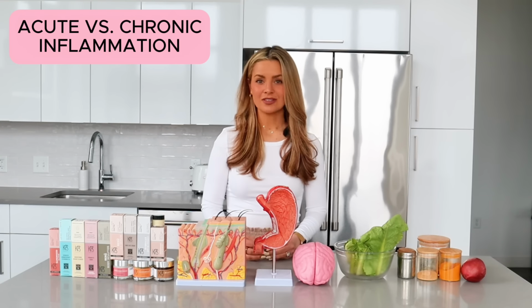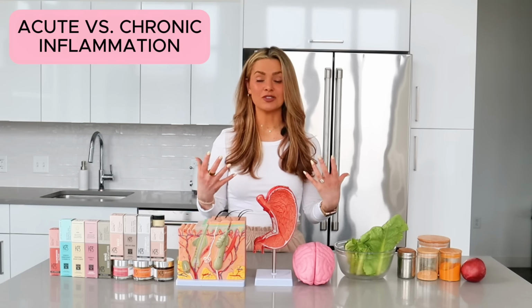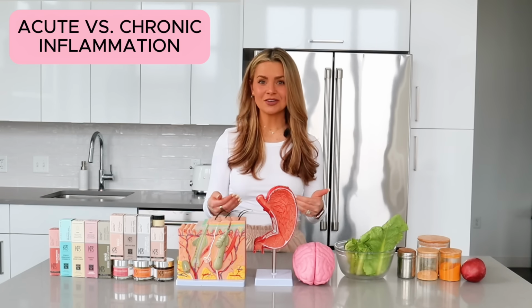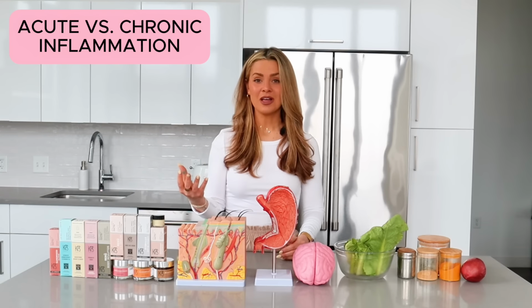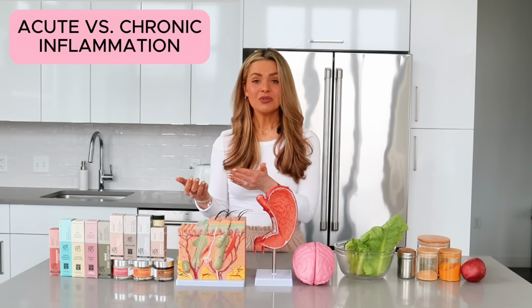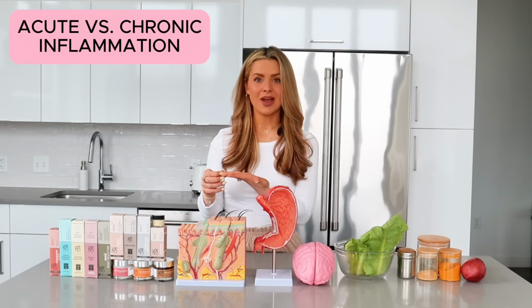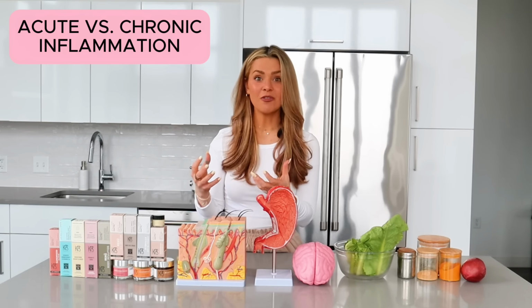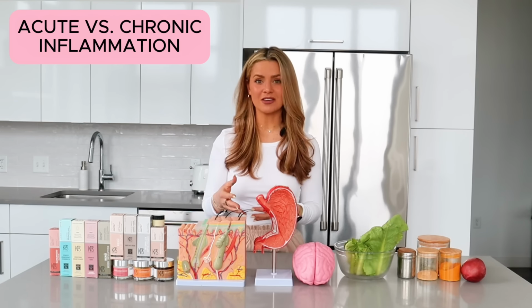Inflammation is not an inherently bad thing. It's the body's way of responding to some sort of intruder or stress. It's here to help you. In acute scenarios, it's very helpful, but in chronic scenarios, it's a big problem. Acute inflammation would be like when you get a cut on your finger and it gets swollen and red, but then it heals. That was helpful to make sure that there was no infection in there to keep you safe.